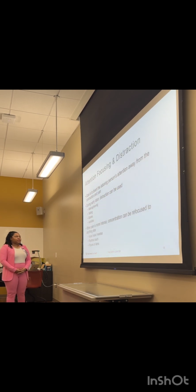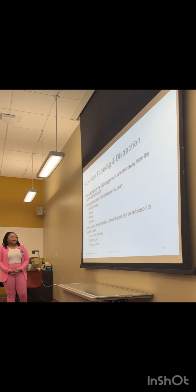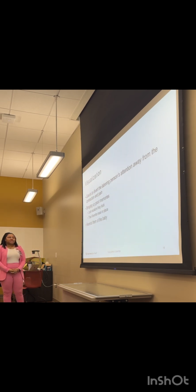Attention focusing and distraction. So the goal is to divert the laboring person's attention away from the pain and contractions. During early labor, distraction can be used by walking the hallways of the hospital, talking, playing games, different activities. When pain is more intense, concentration can be refocused to anything else, using your voice, mantras, affirmations, letting mom know how beautiful she is in that moment, because in that moment, moms do not necessarily feel as they look. So just continuing to encourage her, to let her know she's doing a great job, and keep that rhythm going. Pictures or items also.